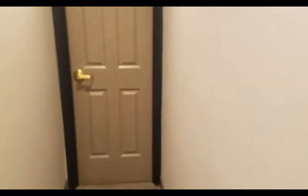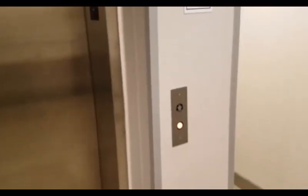Look at this motor. I think a machine room is over there. What the fuck? This lantern is useless now. It's like the sleep in one.